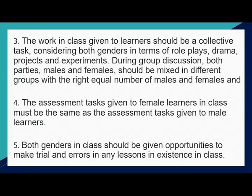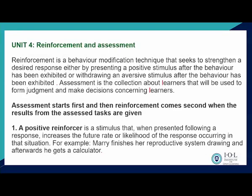In terms of assessment, you have to make sure that you assess it the same way for both genders. You should also give them the same opportunities so that they learn the same way, and they will not be saying that you are favoring one over the other. Sometimes they will not say it, but you will see that they will start withdrawing from the lesson. You will see that they will start performing lesser and lesser because they see that even the teacher knows that this is not for us. So make sure that everything is equal.